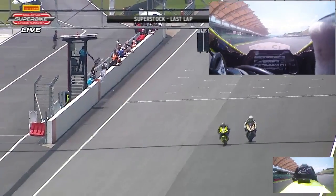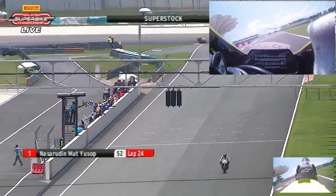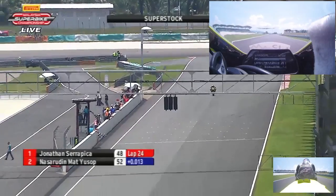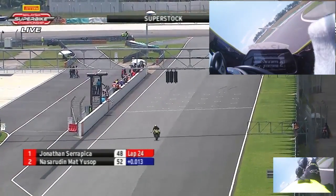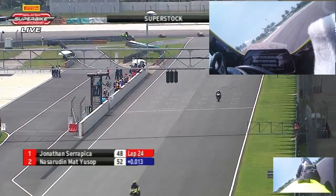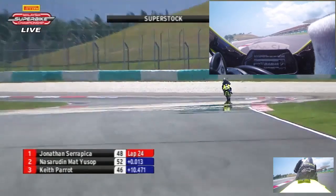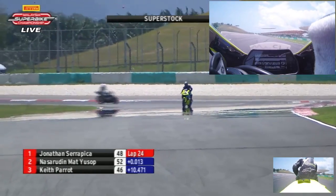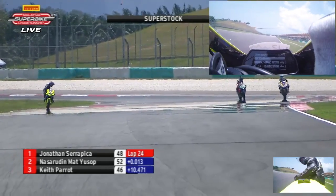Between the two riders, and it looks like Serapika. Yes, yes. What a glance it was, Nasaruddin, but what a race! What a race! I thought it was just probably half a tire, or was it just a little bit? And I thought Nasaruddin nicked it, but no. Jonathan just kept an inch in front, I think by an inch. Yeah, it's thousandths of seconds in front, and it was really an epic battle between these two riders.